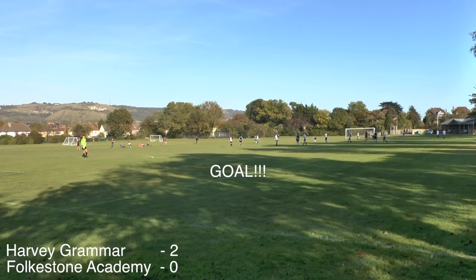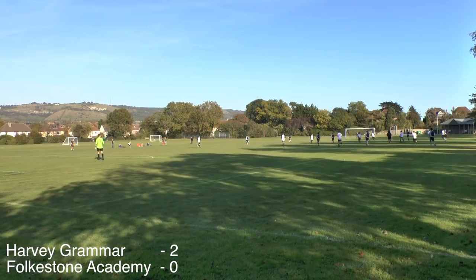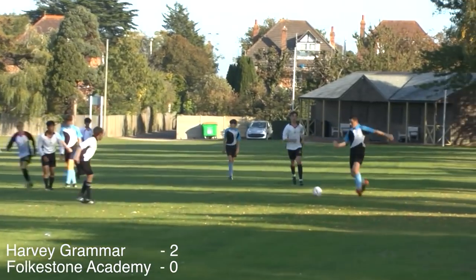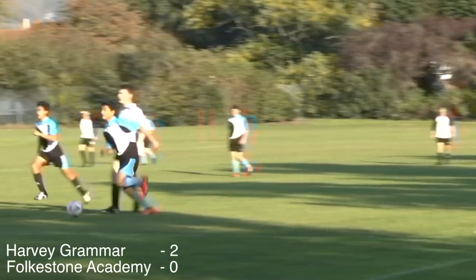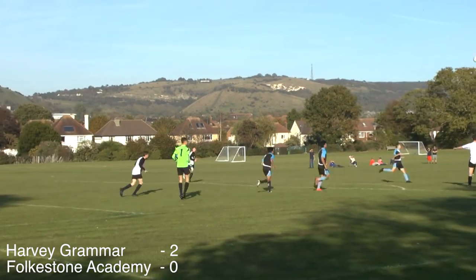And it's another goal by the Harvey side. That was a beautiful finish. And now it is 2-0 to the Harvey Grammar School. Chase! And it's an incredible... Oh, and it's a beautiful save by Harry.